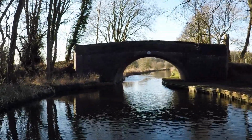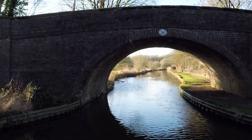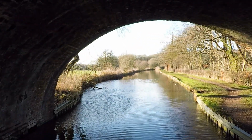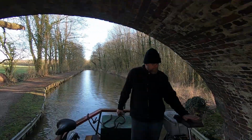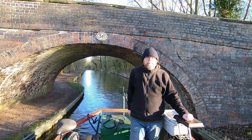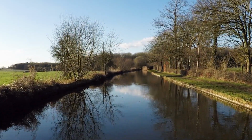This is one of my favourite mooring spots of all time, really. And so of course I shall be stopping here again this time as well. This is such a nice place to moor. It's pretty isolated, but I like it.